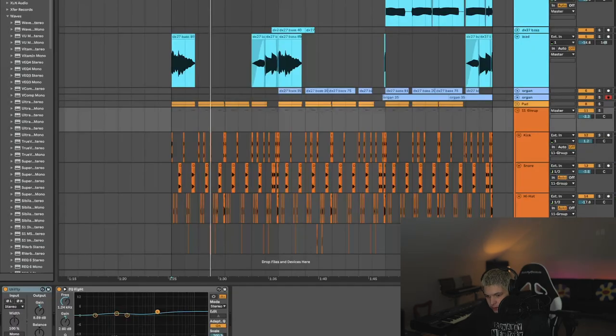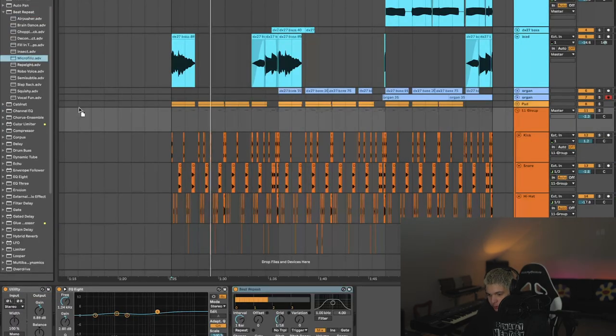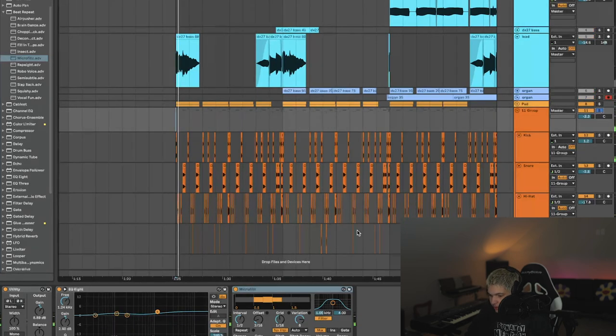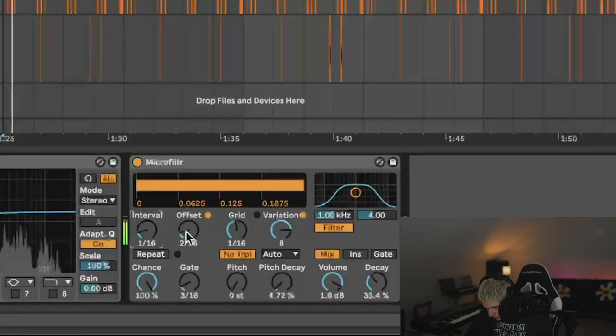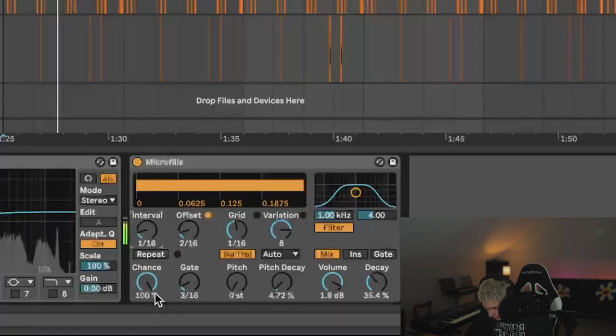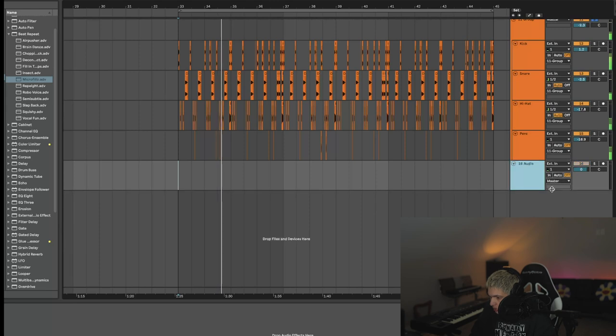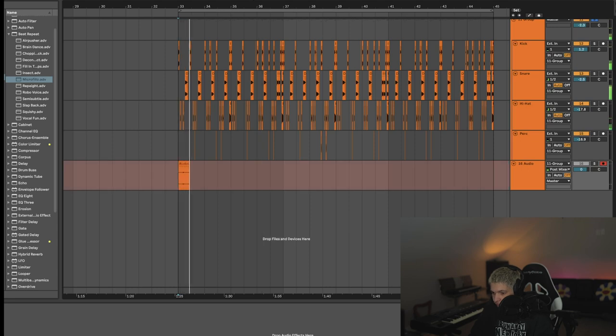There is one thing I want to try. There's this Ableton effect called Beat Repeat, and there's this preset called Micro Fills. I was messing with this earlier. If you get the settings right, it can sound pretty crazy. So I'm gonna just make a new audio track and route the group audio to it and just let this thing do its thing for a minute.